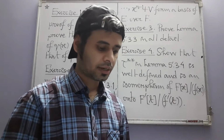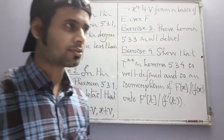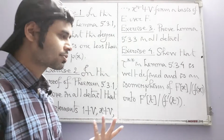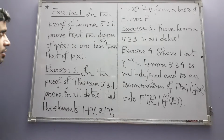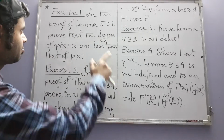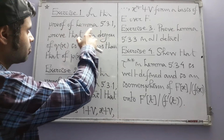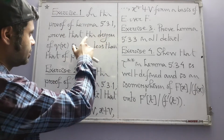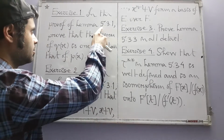Okay, so now we are ready to solve the exercises. In fact, we are so ready that we already have solved these first four. So let's see what they are. In the first one, we have been asked to do this, that is, in the proof of lemma 531, if you go back to the actual statement, I am not going to repeat those things again.